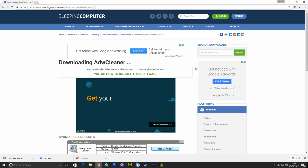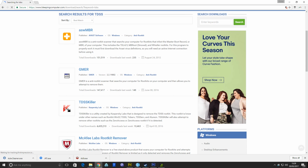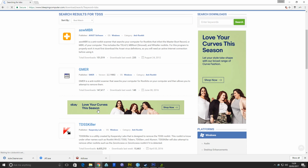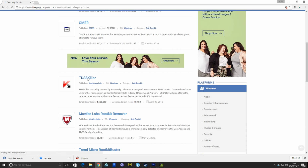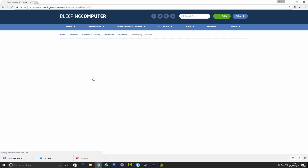Okay, now we have that, and the next one you're going to download is a program called TDSSKiller, and TDSS should bring up the search. So scroll down, it's this one here. It's the one from Kaspersky Labs. So download that. The executable is fine.